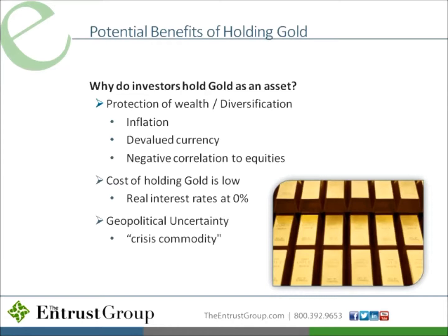It shouldn't be viewed as an investment, because if the price of gold goes up historically, it's because either equity markets are not doing very well or the value of a specific currency is not doing very well. So if gold's going up, that just means that our country may be having issues. So it's not meant to be an investment, in my opinion. It's more of a way to protect your wealth. And what you're protecting yourself from or diversifying yourself against is inflation, and more importantly, a devalued currency. As the value of a currency goes down, the price of gold against that currency would go up.